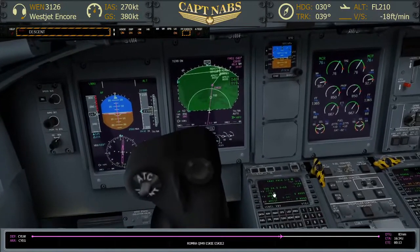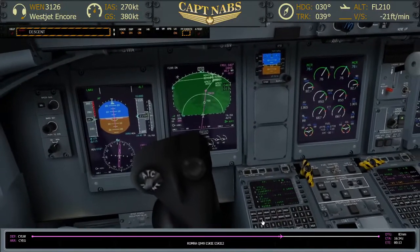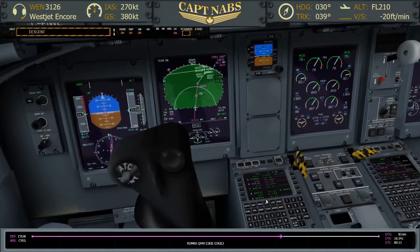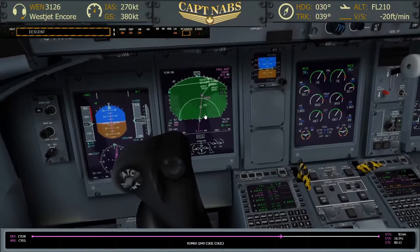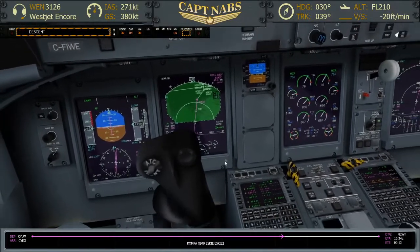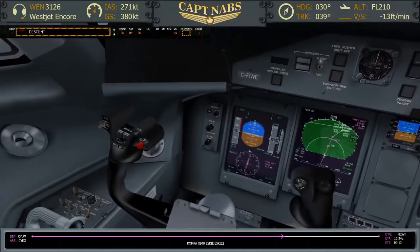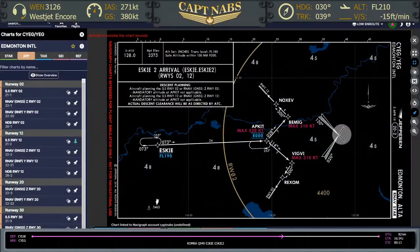So there it is. SKI, app kit at 8000, BMIG, and we start down very soon here, we're going to definitely be below that SKI restriction there. And then at BMIG, we're going to transition into the ILS to runway 12 here in Edmonton.